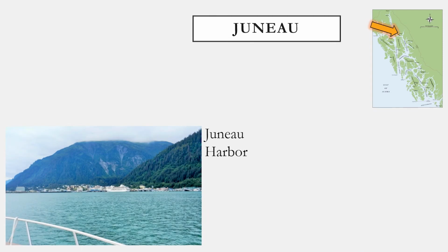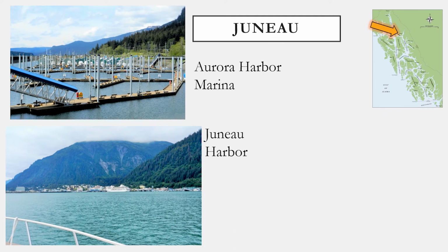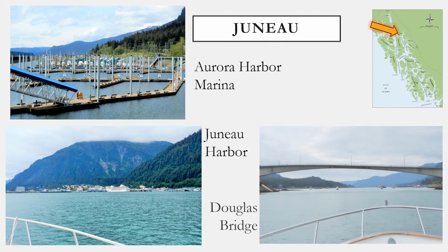The next major stop along the loop route through Southeast Alaska is Juneau and Douglas, located along Gastineau Channel. Juneau, the capital of Alaska, has big box stores like Costco, Fred Meyer, and Home Depot. The borough of Juneau manages 3 marina facilities near the city, 2 of which are north of the Douglas Bridge with a 51-foot clearance at mean-high water.